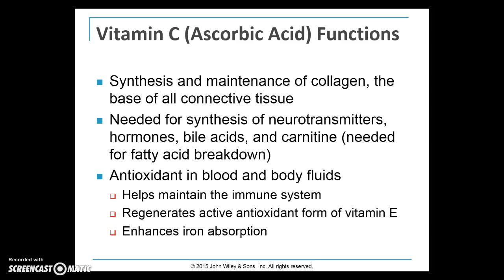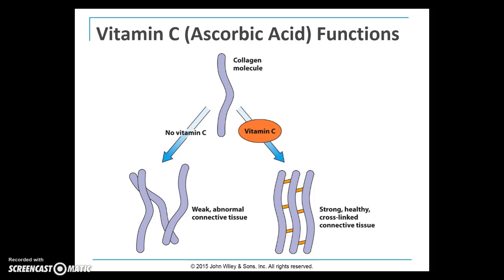Vitamin C, everybody knows about, is ascorbic acid. That's a water-soluble vitamin. It's needed for the synthesis and maintenance of collagen, so that's our skin and the base of all connective tissue in our body. And it's needed for synthesis of neurotransmitters, hormones, bile acids, and carnitine for fatty acid breakdown. And it's an antioxidant in the blood and body fluids, and it helps us maintain our immune system. It regenerates the active antioxidant form of vitamin E, and it helps us with iron absorption. So people who are iron deficient, they often say consume high vitamin C foods with iron foods to increase absorption of iron.